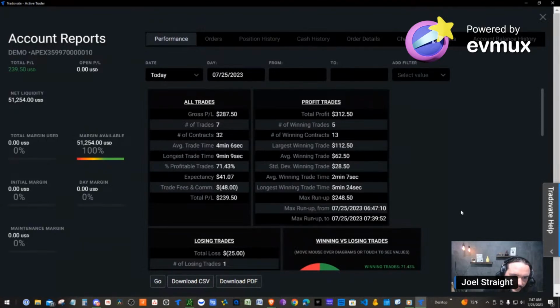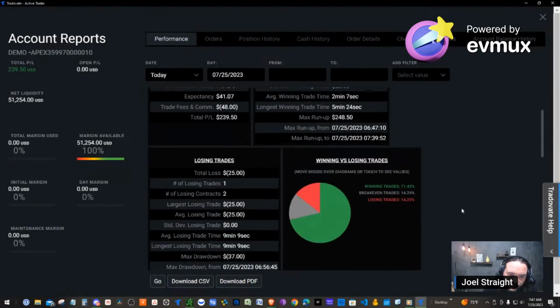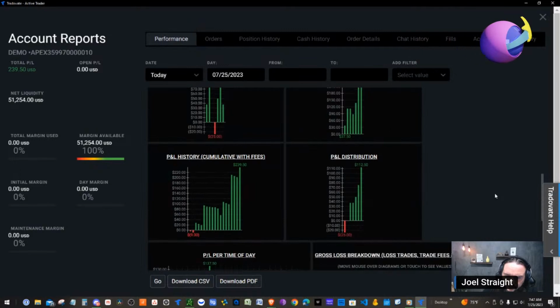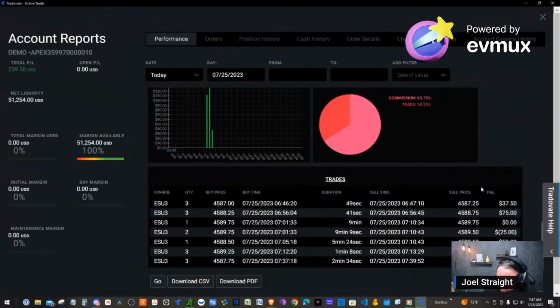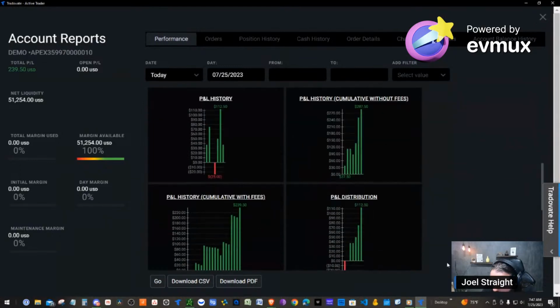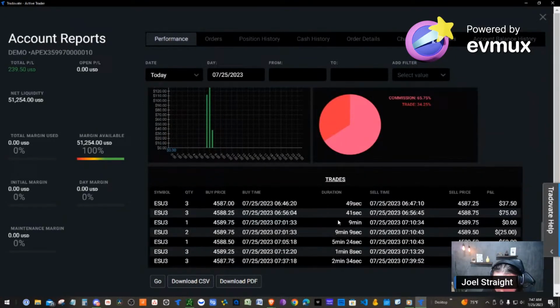Well, 239.50. Had 5 wins, 1 loss. Our loss was only 25 bucks. And then we had a break even, which didn't really need to happen. But only took 1 loss of 25. And then the fees on the break even. Let's see here, it was 1 contract at break even. 2 of them counted as a loss at $25.